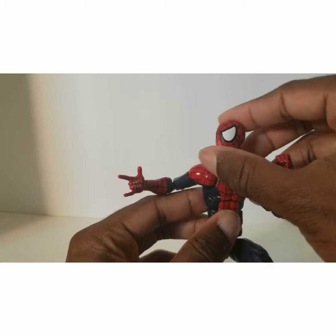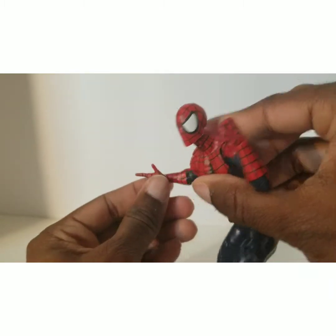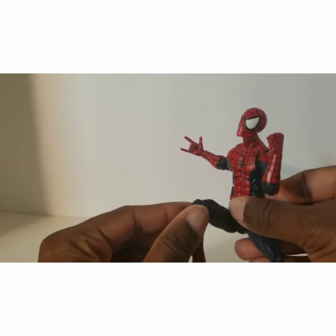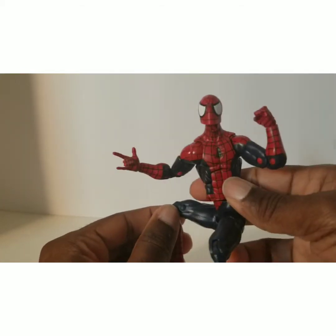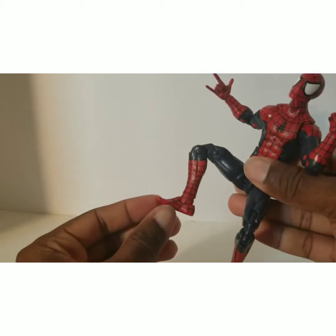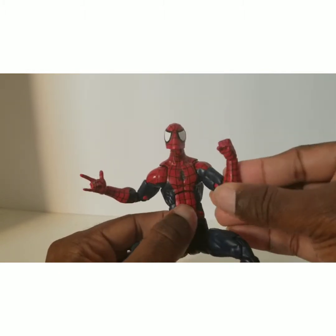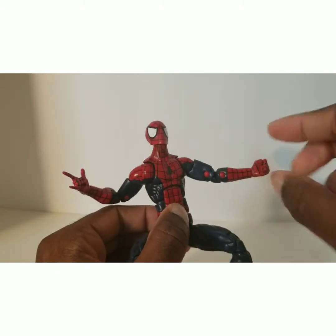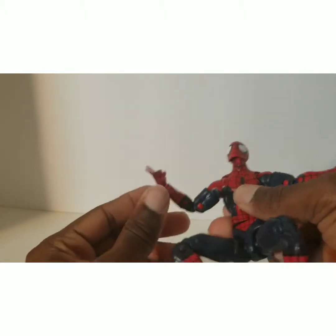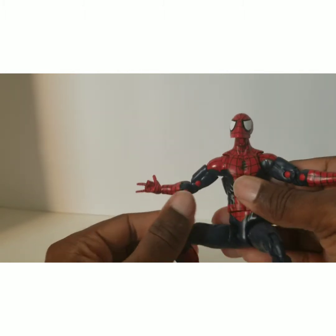The head is cool. Those eyes look great. Straight out of a comic book. This is how I remember Spider-Man growing up. And I think this figure perfectly encapsulates that. This is probably one of my favorite Marvel Legends, let alone favorite Spider-Man Marvel Legends. I wish those pegs could have been painted blue, but that's a small gripe. And that's why he's very high on my list.